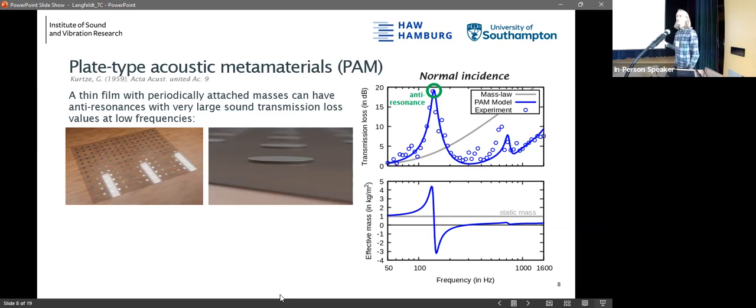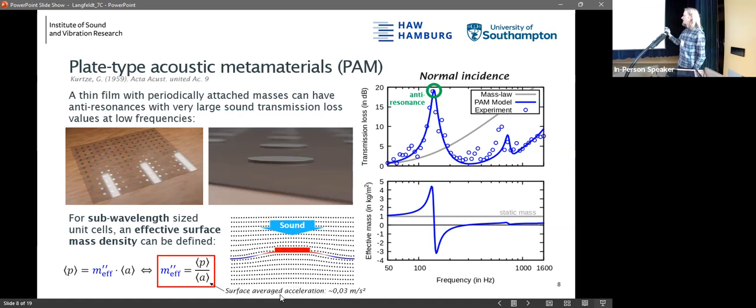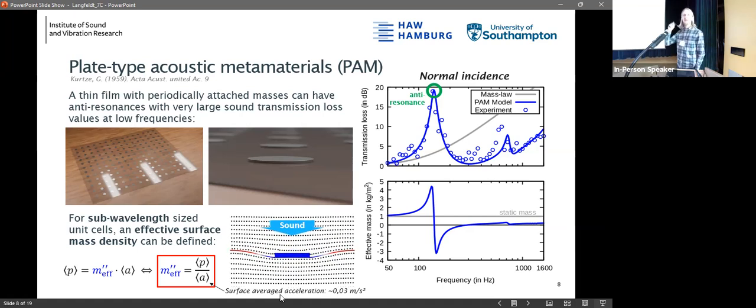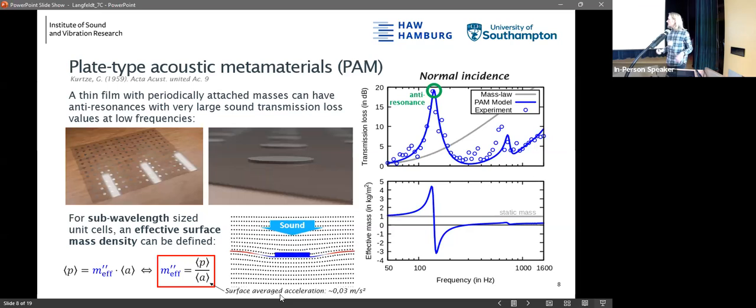So this is basically the idea behind a metamaterial, that you look at it in terms of effective material properties, and you can see quite interesting stuff like negative density, for example. Where does this come from? If we look at the vibration of this metamaterial at the anti-resonance frequency, which is highlighted in green in the plot on the top right, you can see the vibration looks like this.